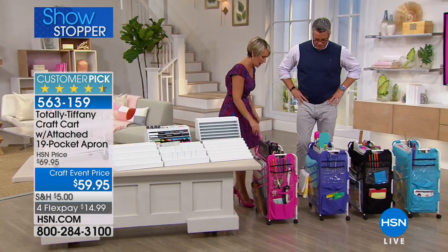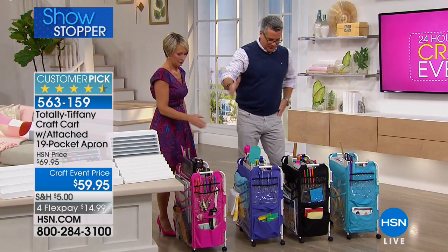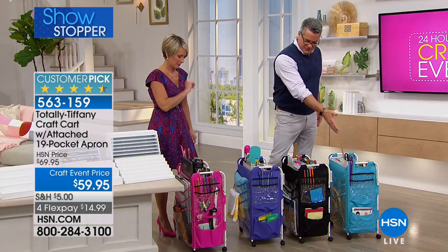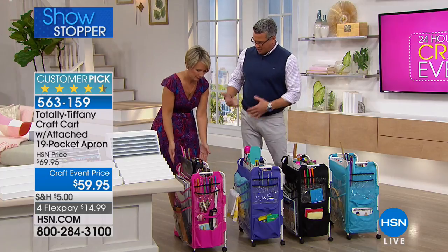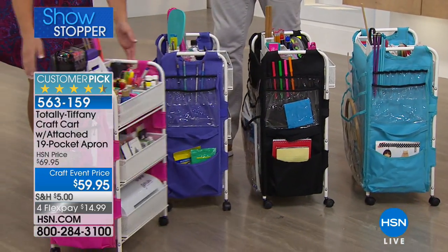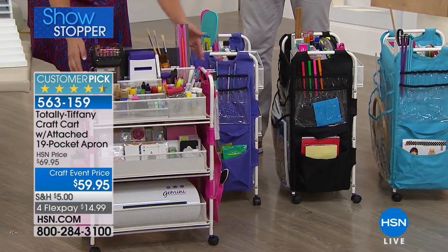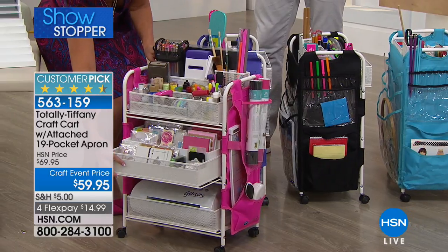Let's start with the craft cart. Here are the color choices: you have pink, purple, black, and this aqua or blue color. When you order, that's the color of the apron. The body of the cart is going to be white. It comes on beautiful little roller wheels, so you can take it from point A to point B, whether in a crafting room or the trunk of your car. It moves around and articulates very easily.